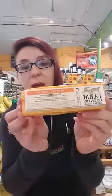Today we're going to be talking about cheeses. We've got 6 different kinds of cheese, 3 dairy and 3 non-dairy, so you get a little bit of information about something that you may not have tried before. So, probably the most intense cheese that we're doing is this Farm Country Pepper Cheddar.